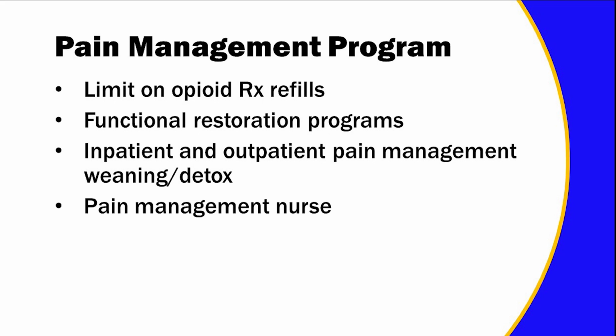Pain management nurse. A dedicated nurse monitors claims with chronic opioid use and where there are mitigating issues such as noncompliance with treatment plans or there may be an opioid dependence issue. Pharmacist on staff who works with our external pharmacy benefits manager to monitor opioid drug utilization and prescriptions related to the work injury while addressing any safety concerns associated with medications.